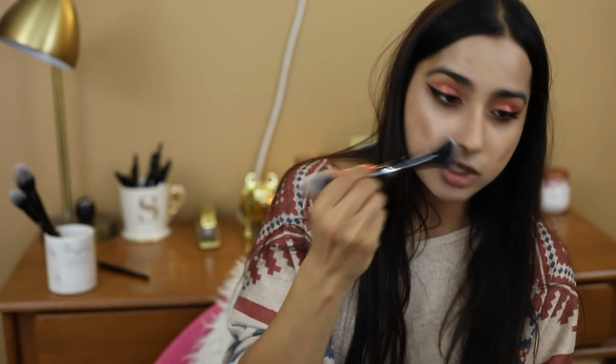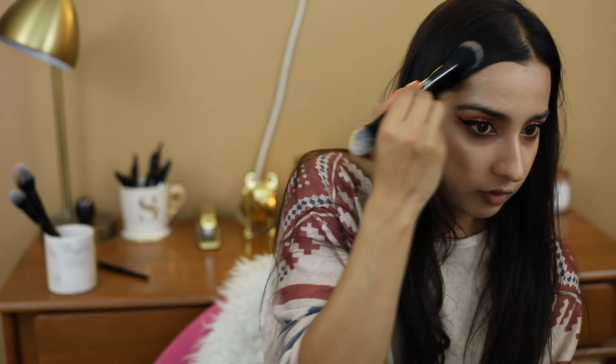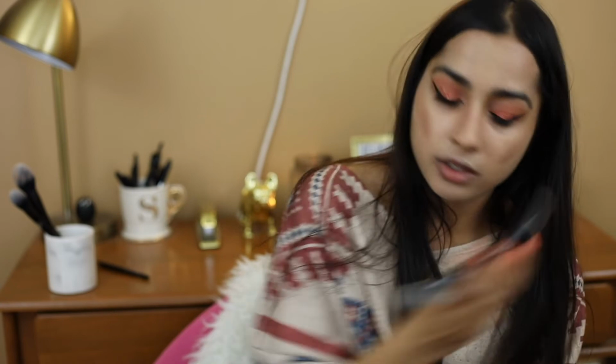Up again. And then I'm going to go down, kind of chisel my nose. Since this foundation is a little bit lighter on me, I'm going to do my forehead. I just do a tiny bit, and I actually don't really need to blend it out because the oils of my hair kind of blend together with it, so it kind of all works out. I'm just going to do my nose.